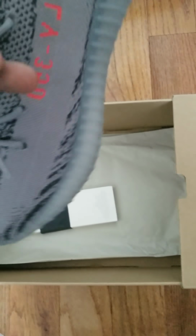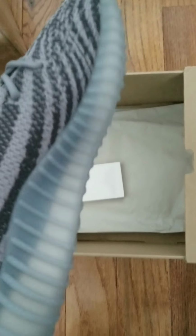And that's about it, man. It's pretty nice, man. All the stuff is detailed. Looks good, feels good. True to size too, it's true to size, all right? Here you go, Fire Kicks for you.